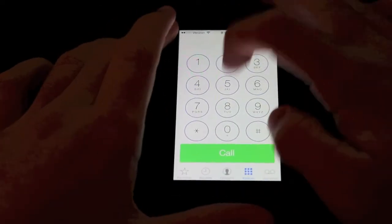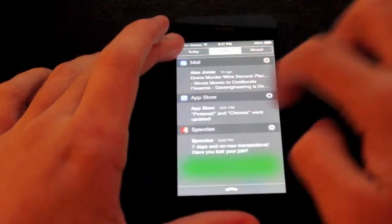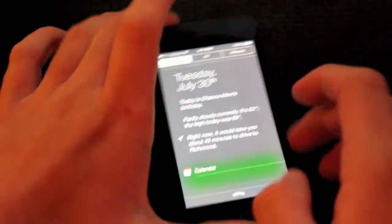Alright, so Notification Center, let's go here and see all my personal information. You can now slide side to side to each tab instead of having to reach with your hands down here, like when you're walking to the bathroom and you're trying to see something secretly and you're like, ugh, I can't reach.